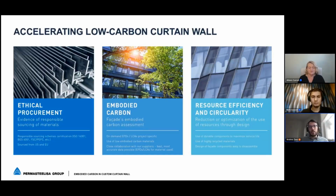So we're trying to accelerate the low carbon, low environmental impact curtain wall. We're focusing on these three main aspects: ethical procurement, embodied carbon assessment or life cycle assessment, and then resource efficiency and circularity. Ethical procurement is key, working with our suppliers to get the best material possible for the project. It's always guaranteeing the quantity, the quality, the safety of our subsystems, our materials, but leading that into a greener procurement.